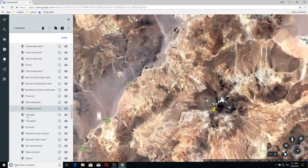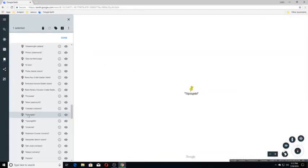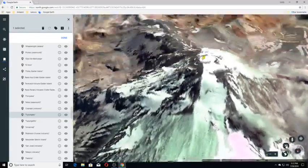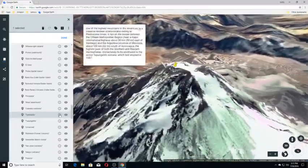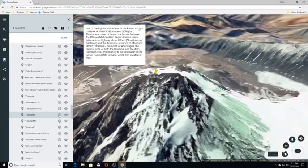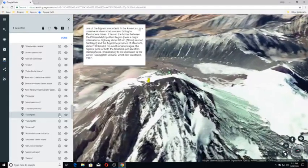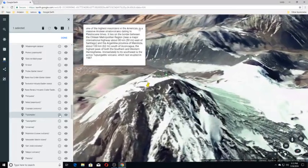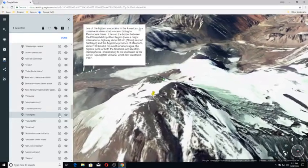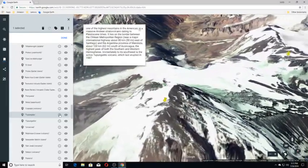So we're moving on to the next one, which is Tupungato. Tupungato is one of the highest mountains in the Americas. It is a massive Andean stratovolcano dating to the Pleistocene times. It lies on the border between the Chilean metropolitan region, about 80 kilometers or 50 miles east of Santiago, and the Argentine province of Mendoza, about 100 kilometers or 62 miles south of Aconcagua, the highest peak of both the southern and western hemispheres. Immediately to its southwest is the active Tupungatito volcano, which last erupted in 1987.